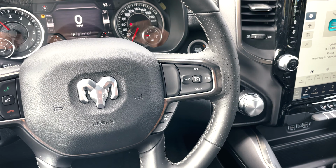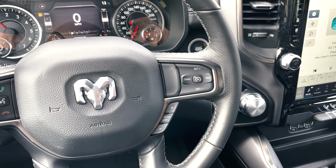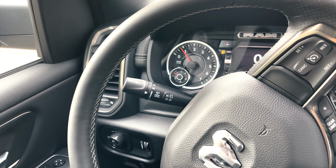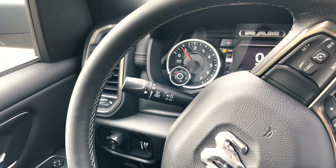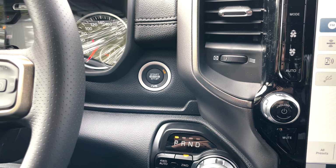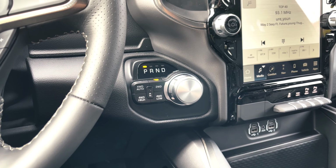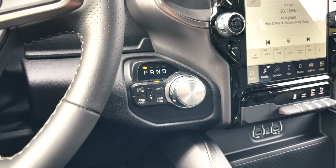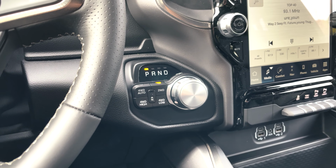Over on the right side, you've got controls for your cruise control settings, and then of course your gear limit selector. Behind the steering wheel on the left side, you've got controls for your high beams, indicators, and your windshield wipers. Over on the right side behind the steering wheel, you've got your push to start button. Below that, you've got your gear knob selector with your other options such as your 4-wheel drive auto, high, 2-wheel drive, 4-wheel drive low, and all of that good stuff.